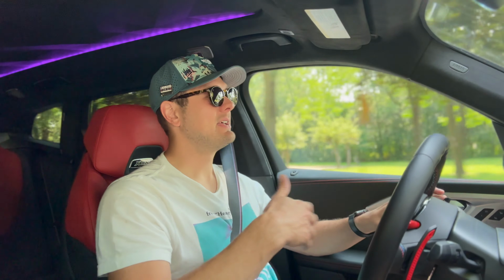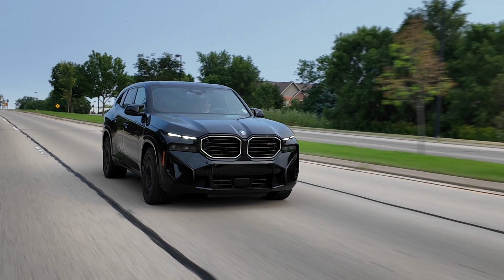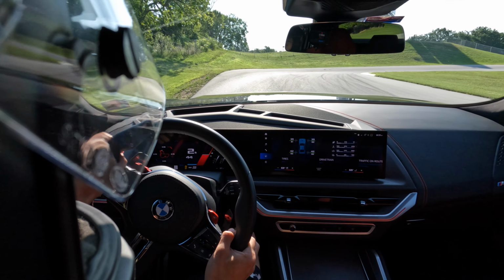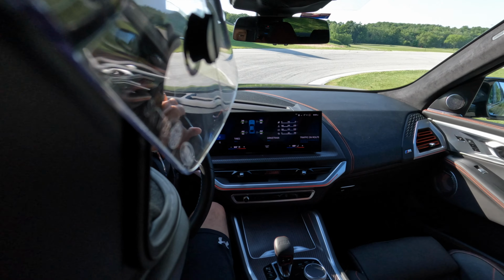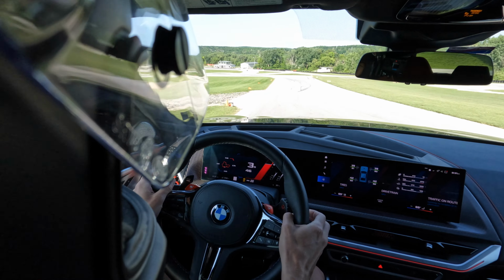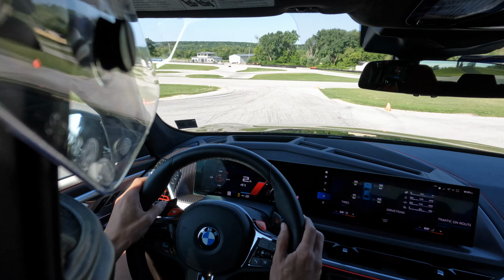Now, obviously, times have changed, etc., but there's just something about this 6,100 pound plug-in hybrid that just sits a little weird with me as being a Halo M product. It's as fast as anything, but I just struggle to get that raw emotional experience that I want from it. It doesn't really feel supernatural, organic at the limit through a corner, as we saw on track. It stays really, really flat through a corner.